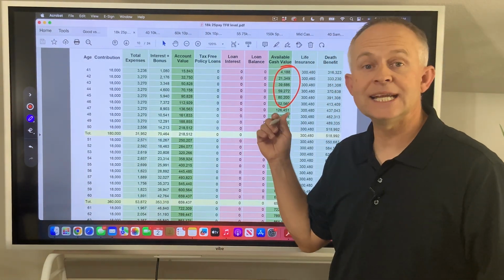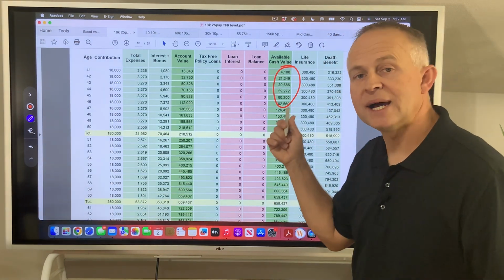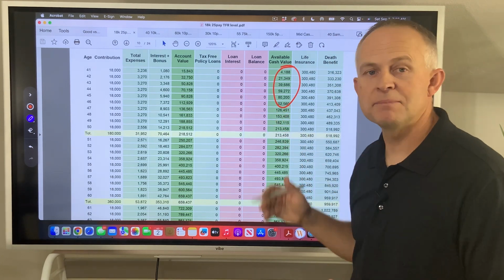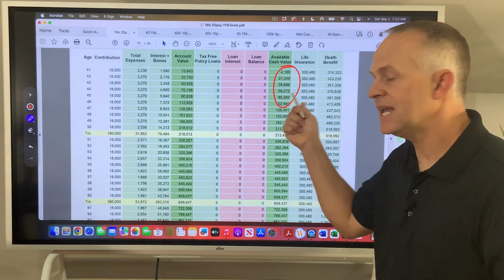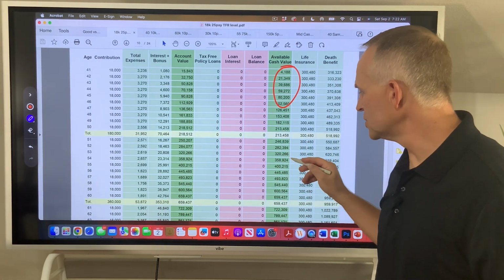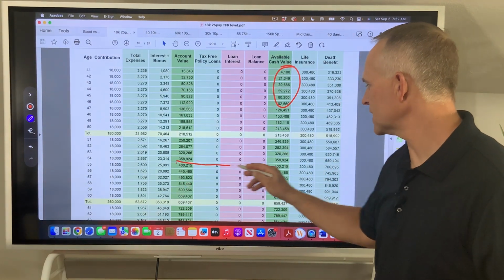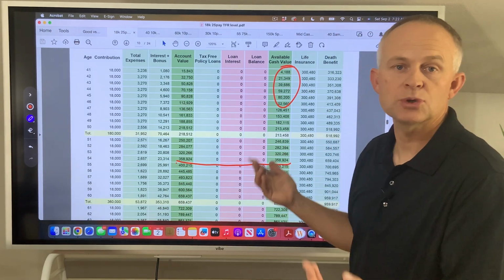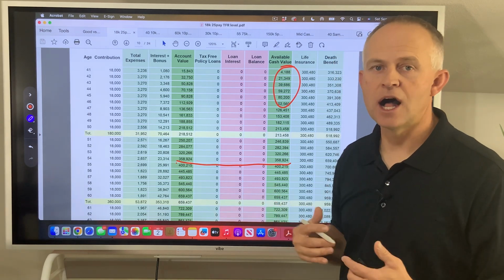You could use this money to borrow against it to pay for college. You could use this money as a down payment on a piece of real estate. You could use this money to buy stocks. You could do whatever you want. This is money that you can borrow. This is available to you. But you'll notice that it's not until after the 12th year for this product. Some products it's after 10. This product it's after 12. But that's when you have full access to all of your money.